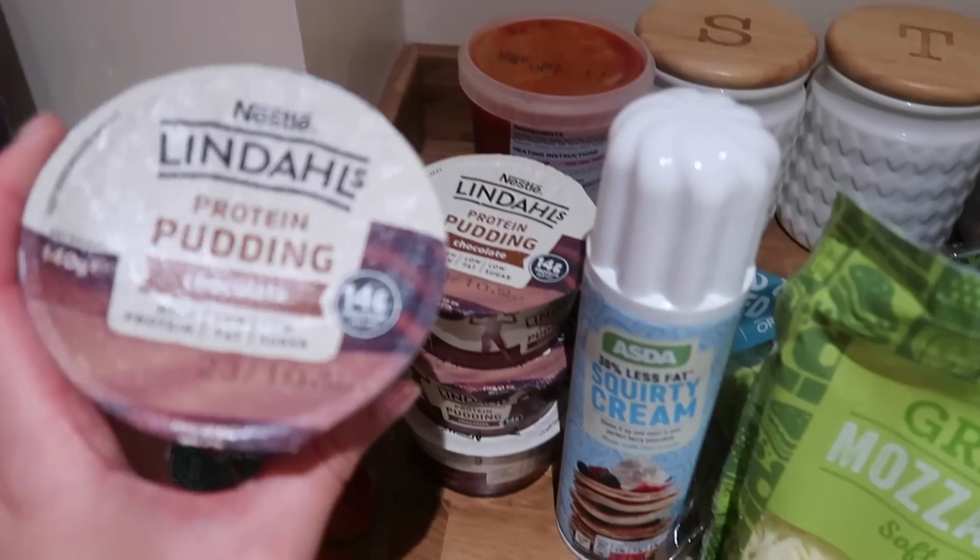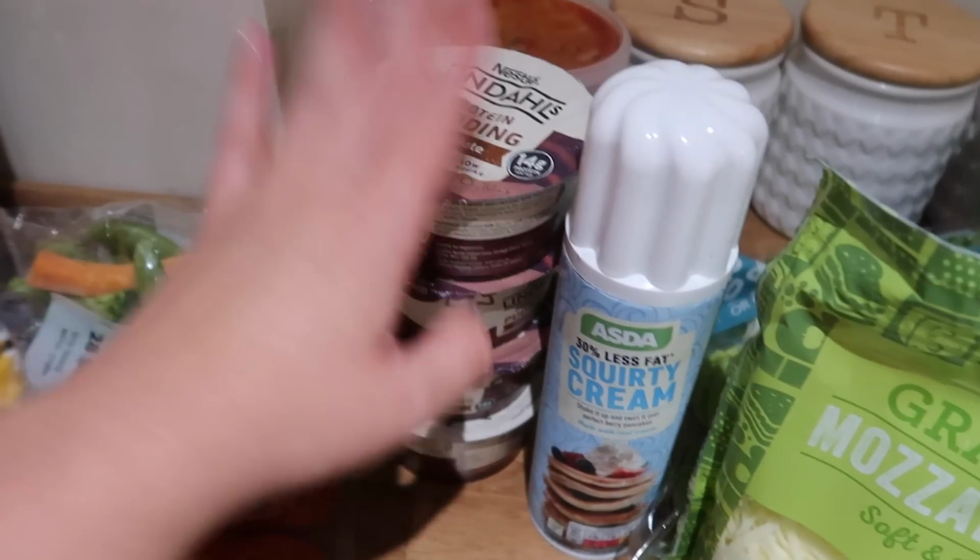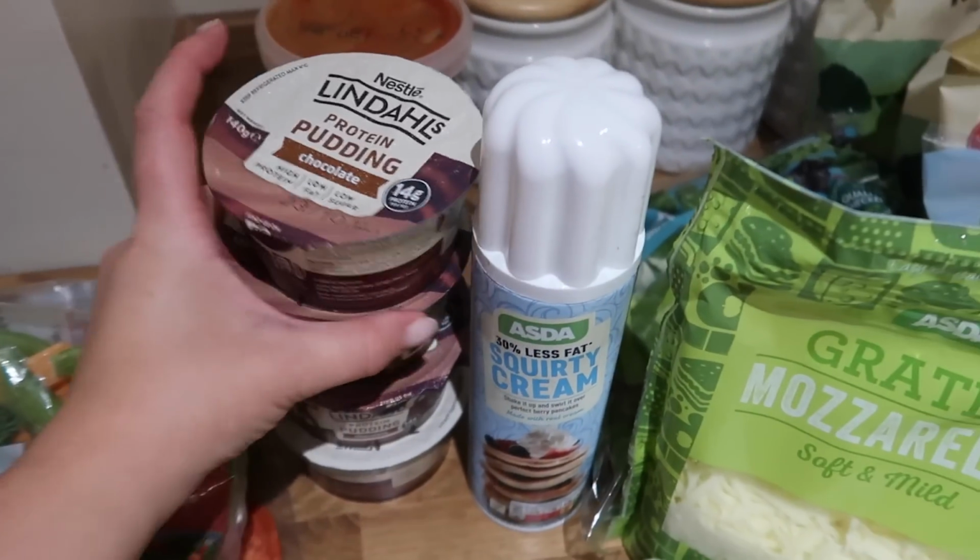Honestly guys, these are unreal. Run to Asda because they're so tasty. That is the only flavour they do, I think, but who knows, I might bring some more out.